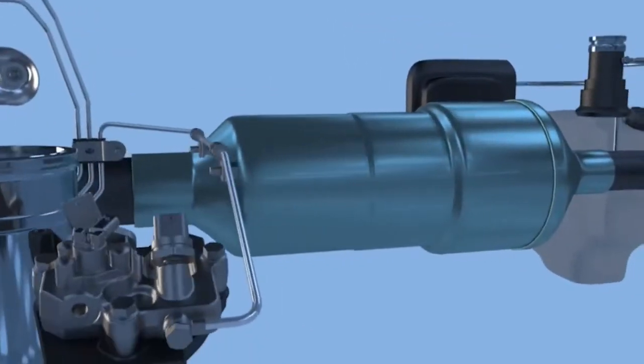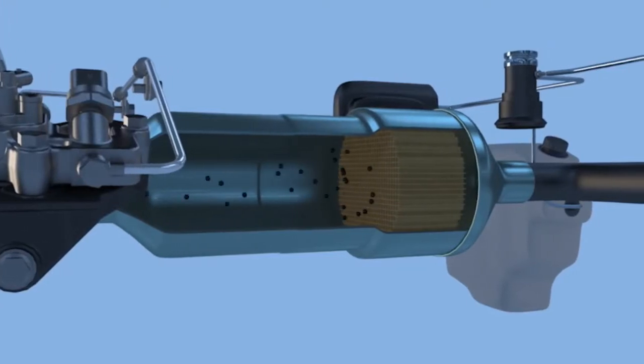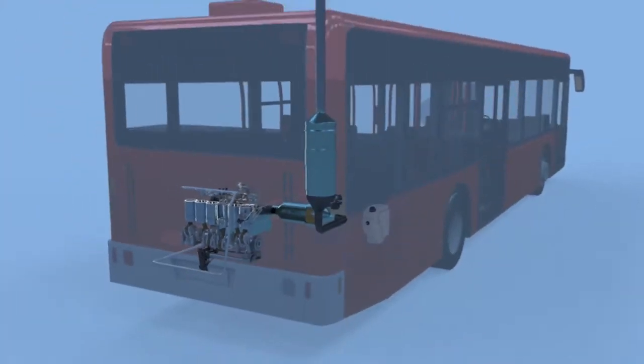I mean, it won't completely cure all the deposits, but you can see there's significantly less ash going to the DPF through this drawing, which means that DPF can last longer, and your fleets will spend less time doing manual regenerations of their filter.